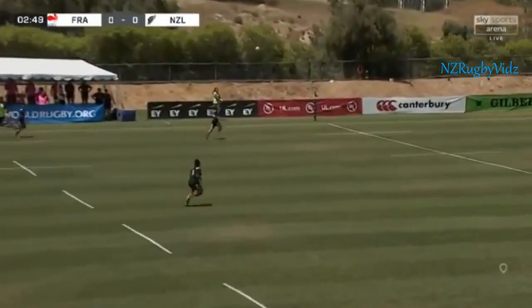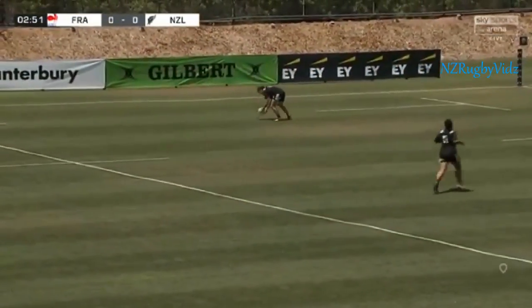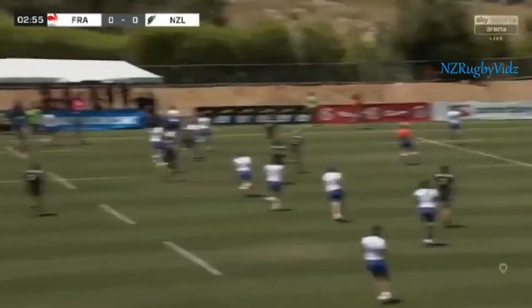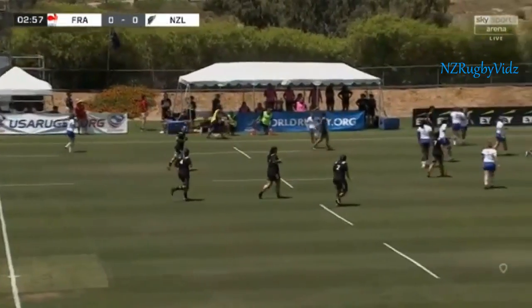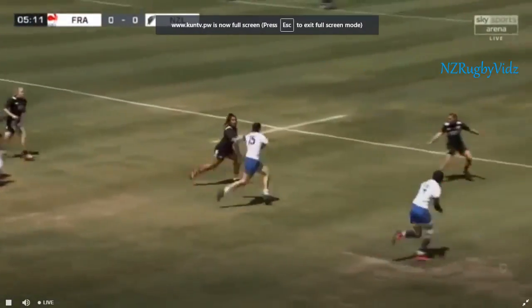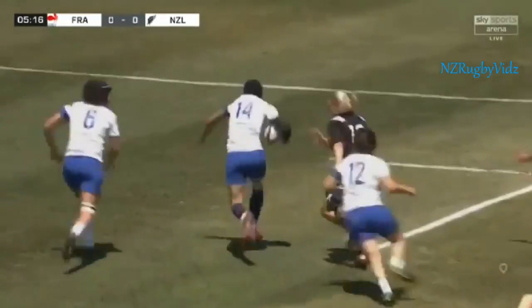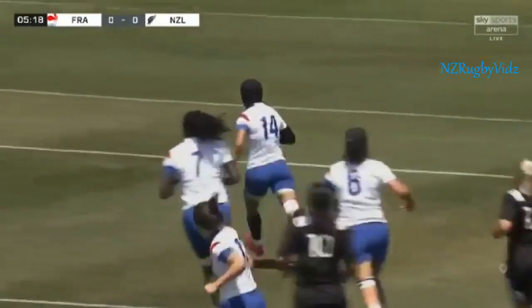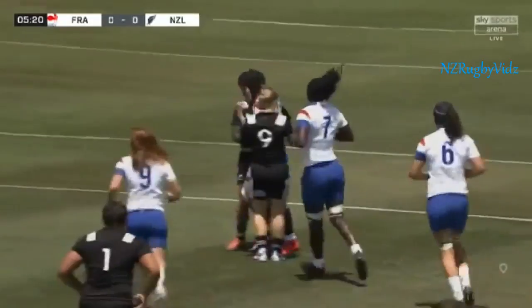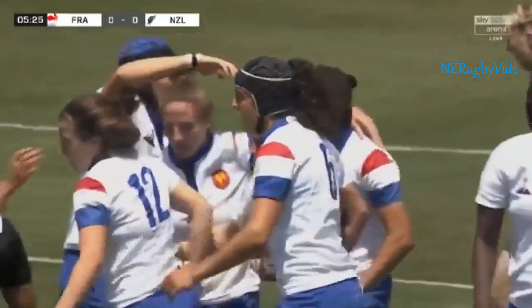Beautiful kick. Great territory gain there and lucky bounce. Salika Winiata having to get all the way down, and looks like she's going to get a bit of relief there by Salika Winiata. Great Philippon. Tremulay getting on the outside. Oh, the inside. Vinier's still going, and Vinier's going to score a try. That was just breathtaking. It just rolled out of my mouth.